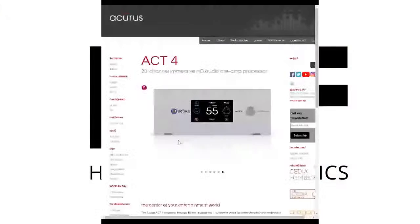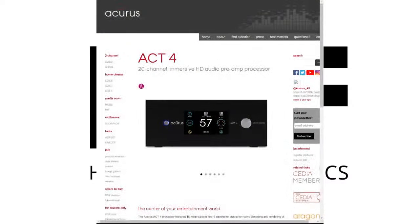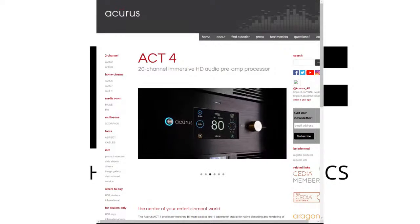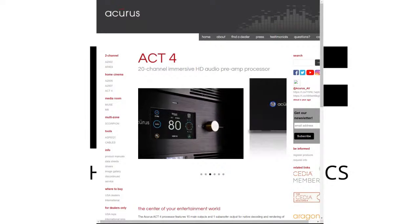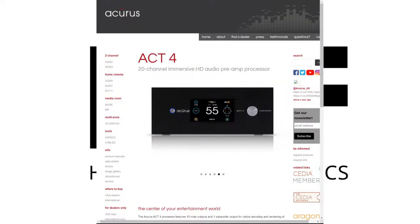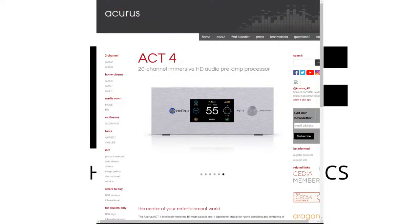Anybody have a guess? Going once, going twice? Yeah, Acurus. All right, now this processor is not for the faint of heart, because this is the AG4. We're not even talking about the Muse, which is 16 channels. We're talking about the AG4, which is 20 channels. And this is dealer only. I don't have any links to buy this anywhere or anything like that.